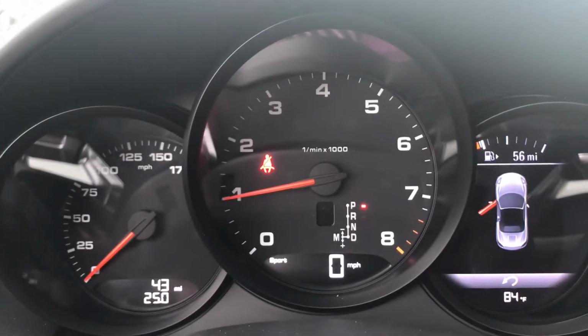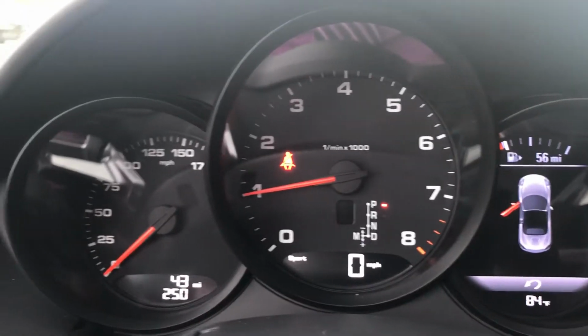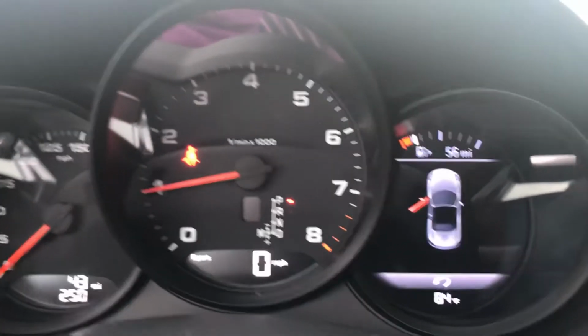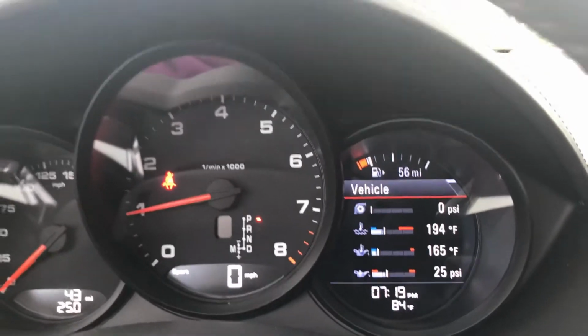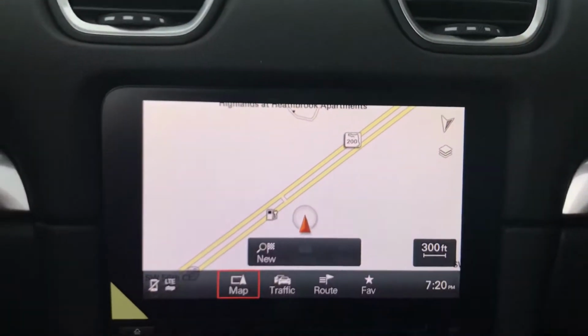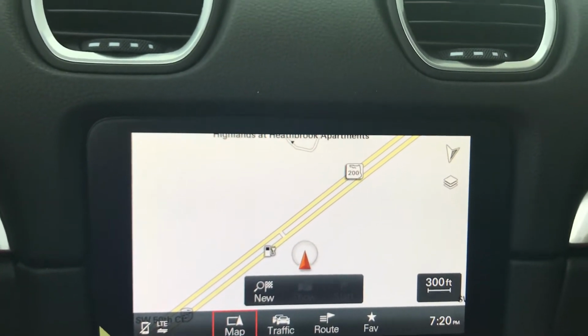You have your traditional three clusters that you would find in the Caymans and the Boxsters. You have your speedometer on the left side, your tachometer in the center, and then you have what Porsche calls the TFT display right here to the right, which shows quite a bit of information, which we'll cycle back around to in a minute.